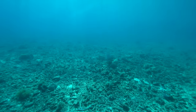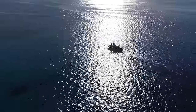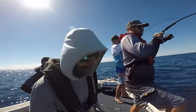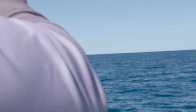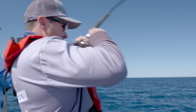After releasing that awesome GT, we drifted off into some deeper water to see what we could catch on the fish traps. Oh, I've got one too. What's going on there? Oh, I think I might have your line. Something just happened. Oh, I just got eaten on the way up. Oh dear. What is this?